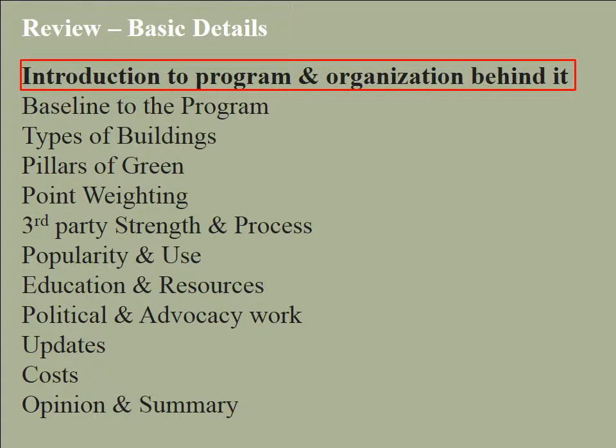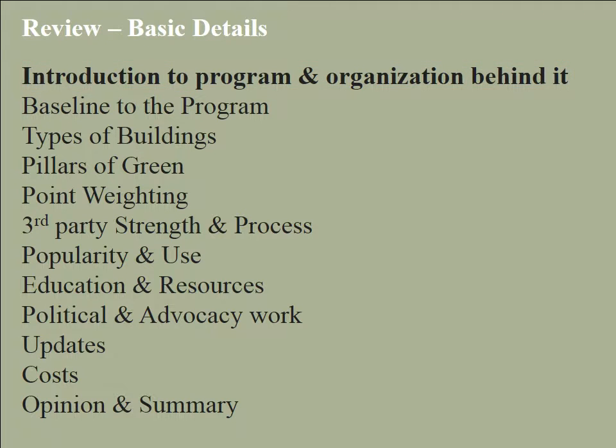So the basics here: the introduction to the program and the organizations behind it for each of the certification programs. Then we're going to cover just some baseline requirements for each program, the types of buildings for each of the certification programs that are applicable, the different pillars of green, 5 key categories of green, all of the different areas that each program focuses on. We'll do an initial introduction to point weightings. We'll look at the third-party strength and the process for third-party certification.